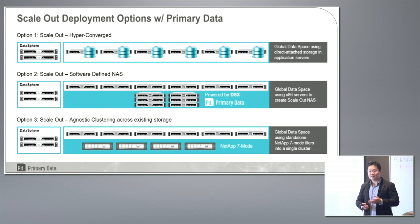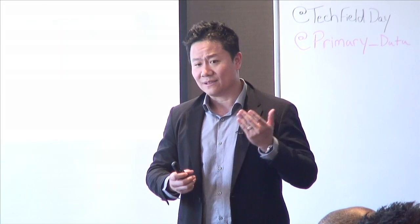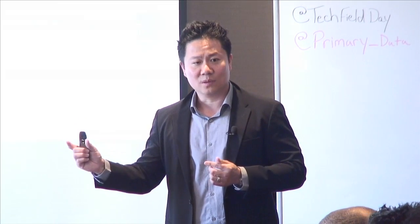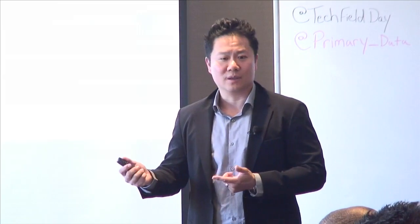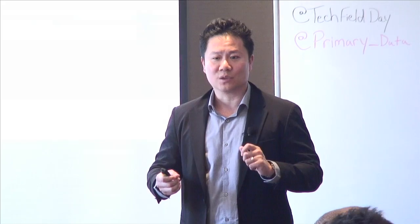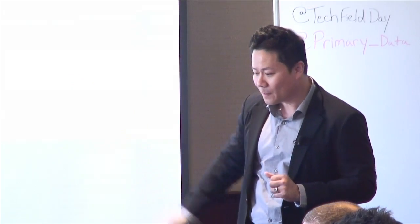If you're using Nutanix, you're using vSAN, simply add those to the global data space and boom, that becomes just yet another storage tier. The other is using DSX, as David mentioned, where we can actually make the local disks shareable across all the physical servers. So now you can start incorporating things like non-volatile memory, NVMe, solid state disks, et cetera, to have different classes and different versions of scale out with super high performance, and using the objectives that you can create in Primary Data to make sure that you have great locality of data, so that you're not trying to access data on one node while it's residing in 5 different places across other nodes.